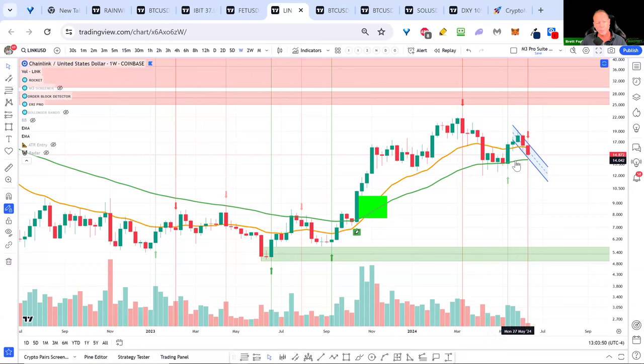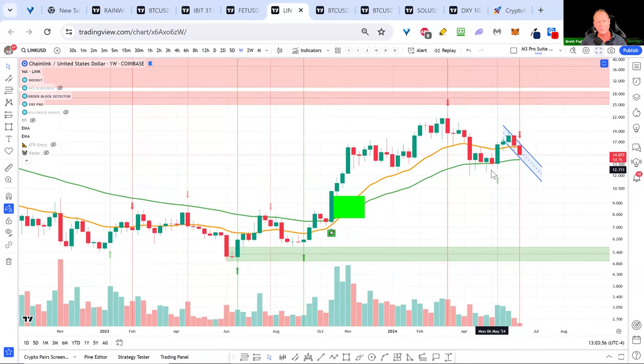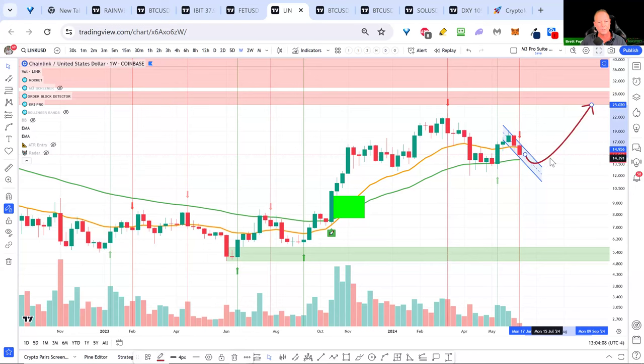Now, we'd want to hope that the 50-week EMA would hold. But you see these wicks down below again, down in that $12.68 range, right? So, I would suggest that would be a good place to buy the dip, assuming the markets kind of recover there, and this plays out like something like this in that range. So that's what I see on Chainlink, and I hope that helps.